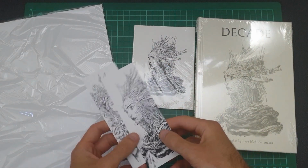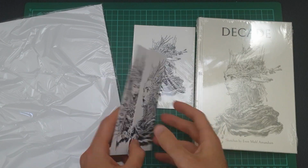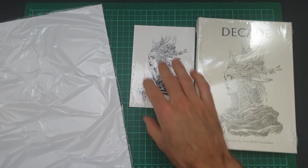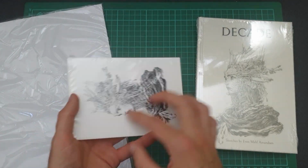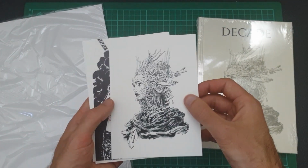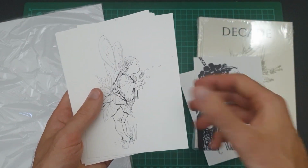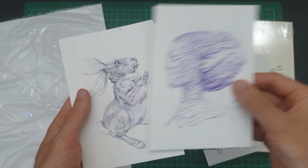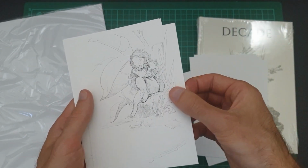So the first thing we have is 2 bookmarks. Pretty cool designs on them. I'm guessing these will be the designs that are on the prints as well. It's been a while since I actually ordered this, so I can't actually remember what came with it. This one looks like postcards. So here are the postcards that I got. I'm just going to flick through these to show you on camera. I would like to take a proper look through these and admire them a little bit more, but for the sake of recording the video first, I'll just get these shown.